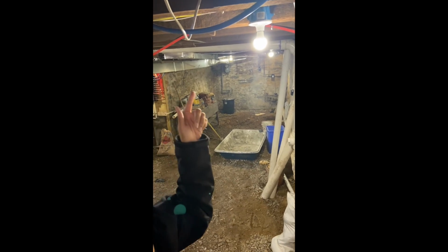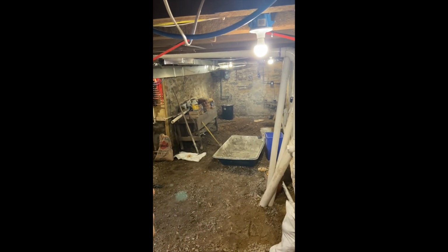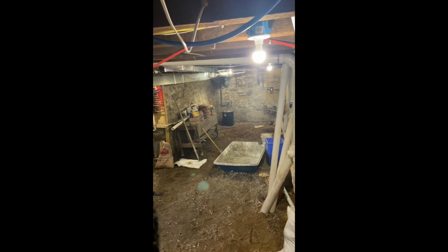Then I'm going to spray paint the ceilings black, or do a layer of paint. It's going to be black paint at the ceilings. But yeah, we're in the process. So we're moving.